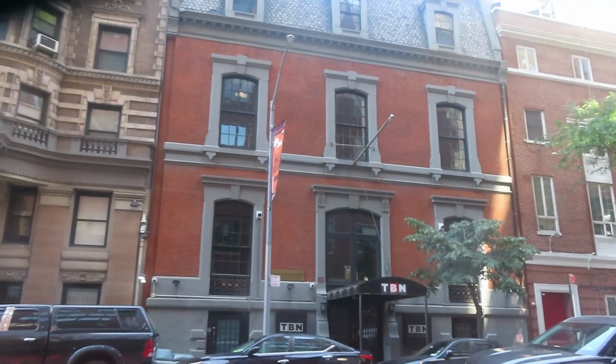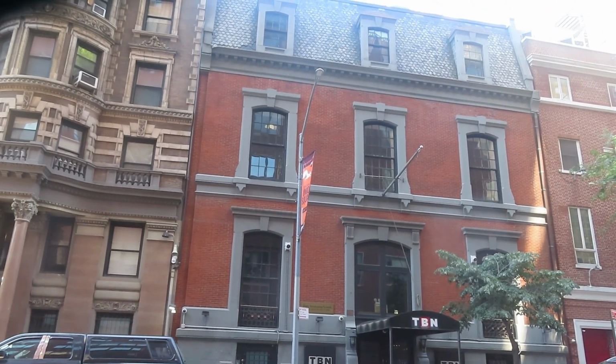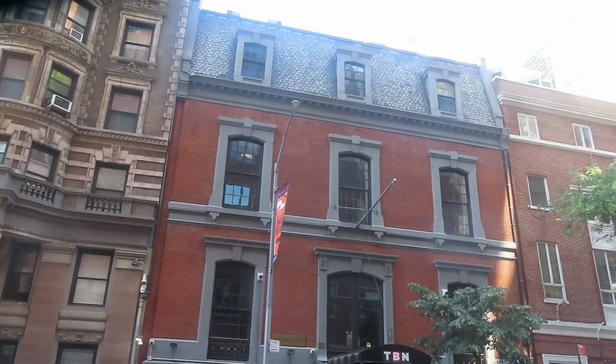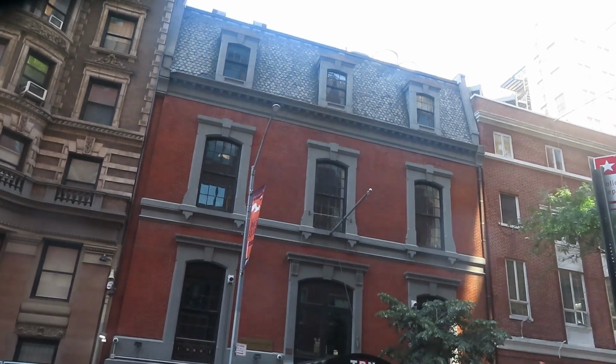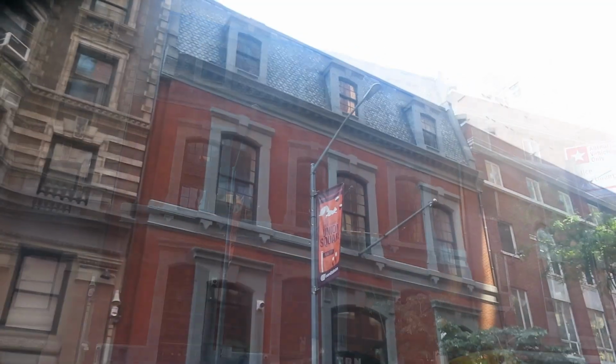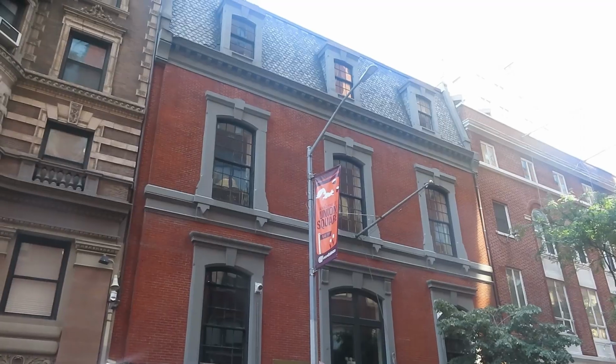Just off the park on East 15th Street is what was the Century Association building. And it's from 1869. It's red brick with a mansard roof.